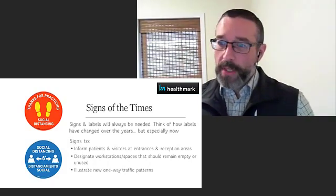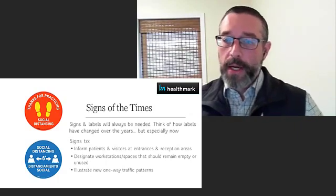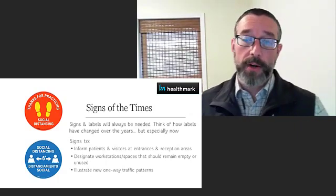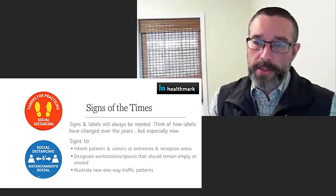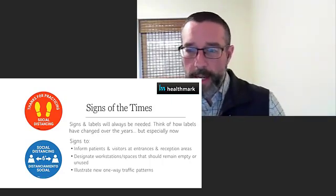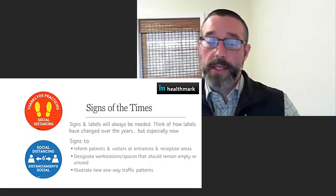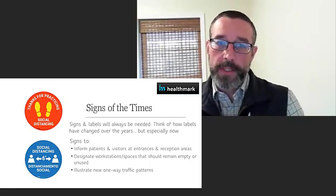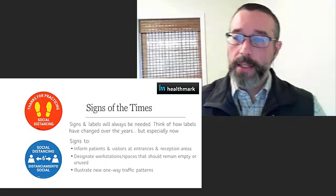It's always been something that we need, and now we've got them for very specific reasons. You're going to see them up in patient and visitor and reception areas, right? These spaces where people still need to congregate at some level. We have to help people understand distance and being able to keep their distance. We want to designate workstations and spaces that should remain empty. So if you've got two stations that are very close and you want to say, we're going to work at this one and we're not going to work at this one, a sign can help out.